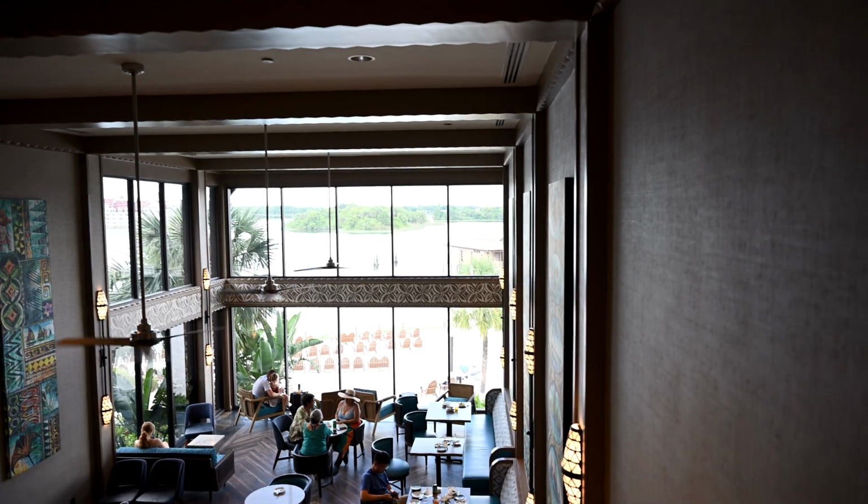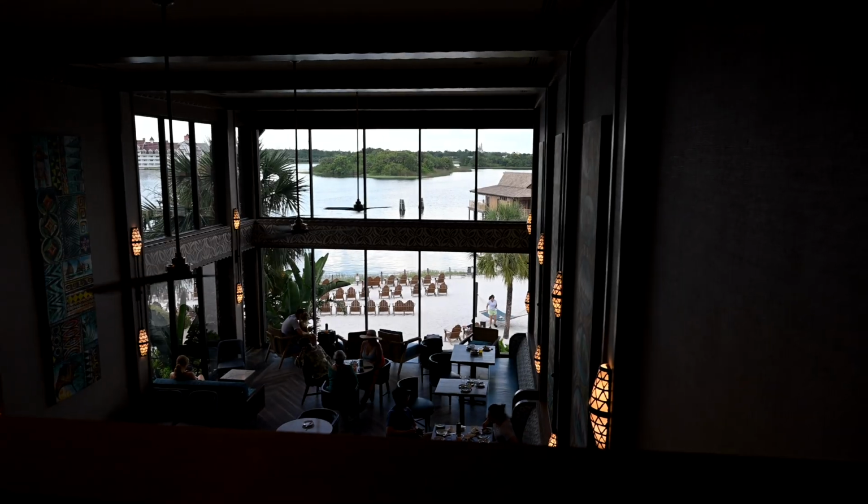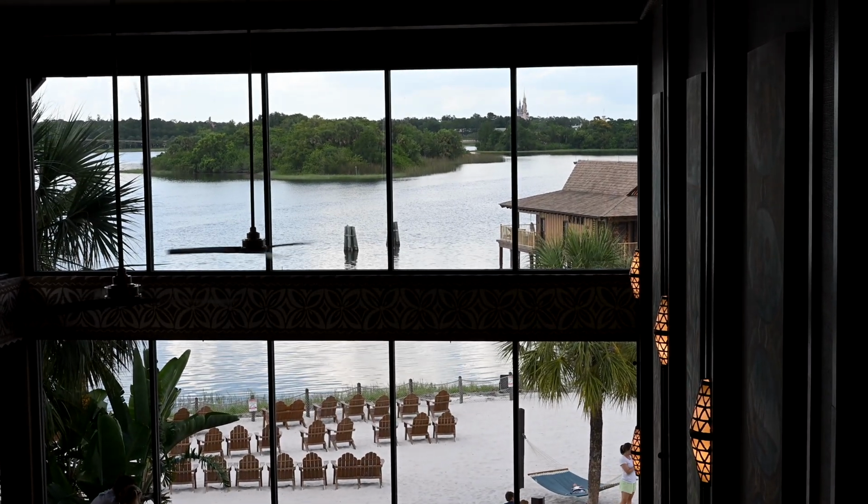Well, this is the lounge from above. I don't want to go too low because there's people down there enjoying themselves, but check out that view right up to Cinderella's castle. You can actually watch the fireworks in here. They pipe the music in. It's awesome.